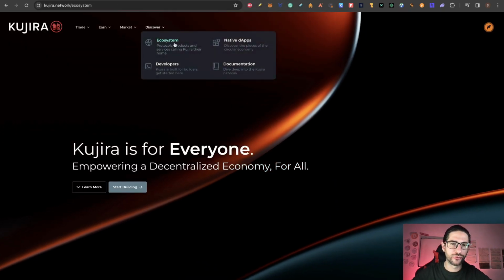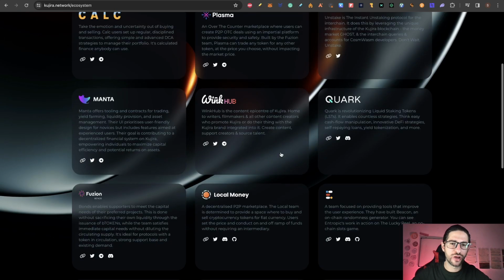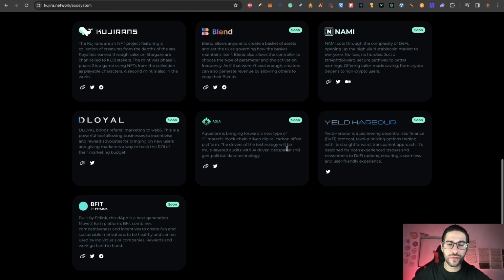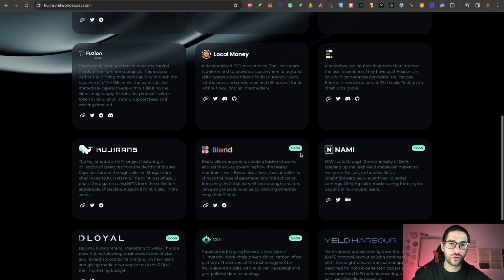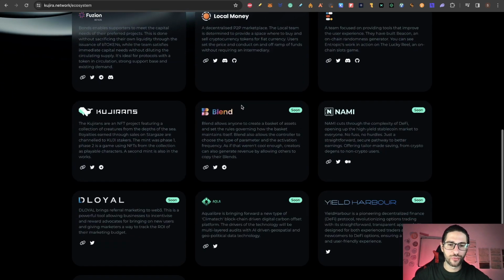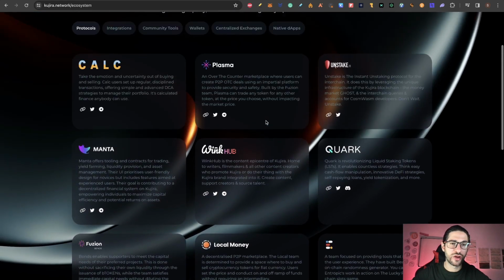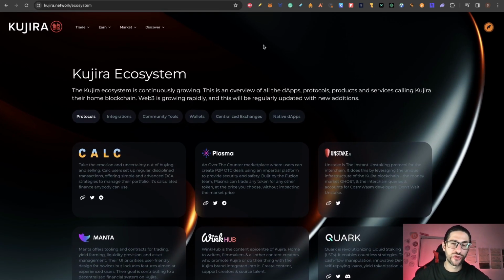But you can go again to ecosystem, and here you have many other projects that are related to Kujira. So check a little bit. Many of them probably don't have tokens either. So for example, you can see Blend, Aqua. Check this, because when they launch, if you interact with them, you probably are going to have opportunities for airdrops on these protocols. But it's not essential right now on the strategy that I am showing you.